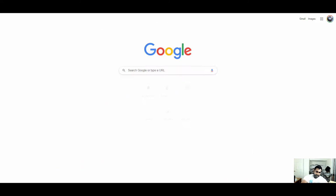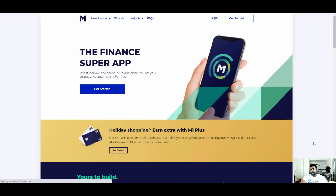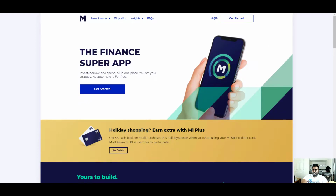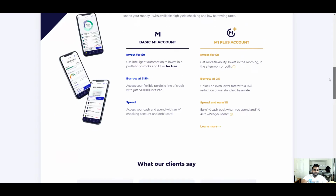One thing about M1 Finance, I just bought the pro membership, right? Here's the basic one, $0 to invest, but you get 2% to borrow money, and you need to have $10,000. The reason I'm doing this is because I have a student loan, and it's a lot more than 2%, and I'd rather borrow at 2%. So as soon as my portfolio hits 10%, I'm going to take some money out, pay my student loan, and take advantage of this.